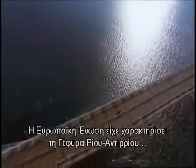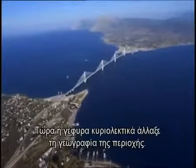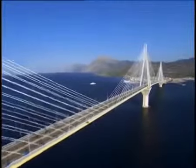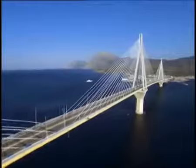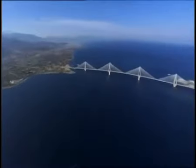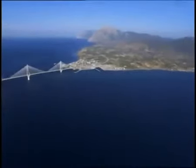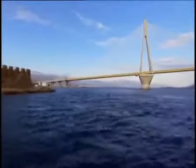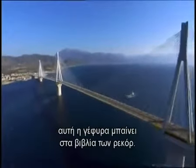The European Union had designated the Rhean-Antirian Bridge as one of their most urgent construction projects. Now, this bridge has literally changed the geography of the region. Transportation and commerce have been enhanced across Greece and all Europe. More than 100 years after Greek Parliament proposed building a bridge here, and only 5 years after construction began, this bridge enters the record books.